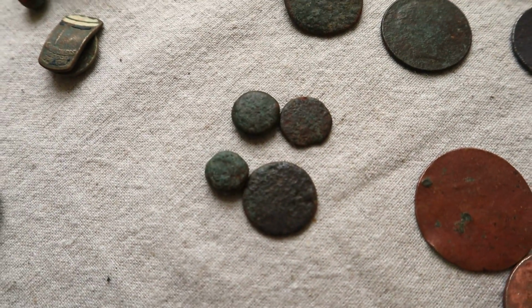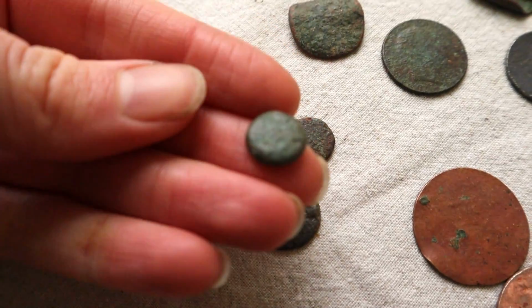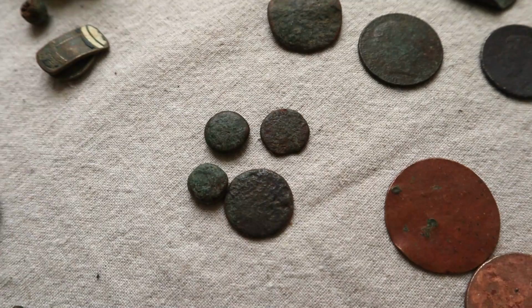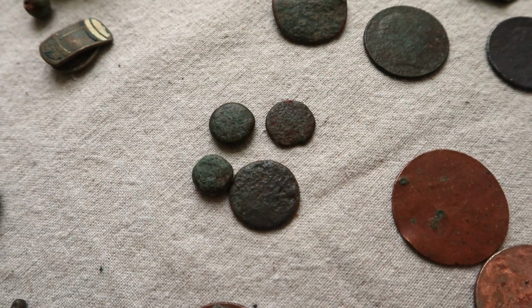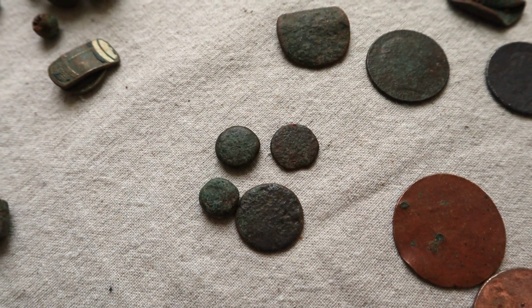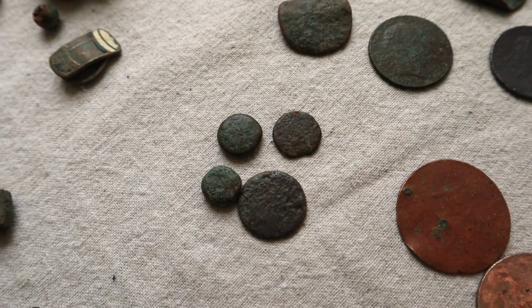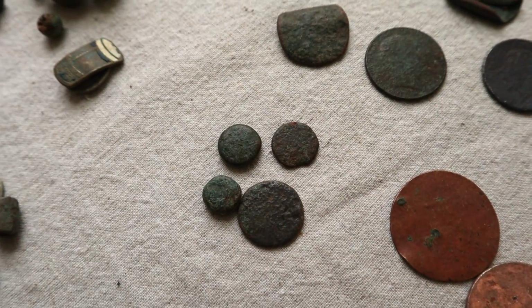Could possibly be Roman, because Romans did have very small coins. Yeah, the quite fat thing about the Roman theory is that there's no actual archaeological or any other evidence that there were Romans in Whitehaven at all. No, but in some quite close towns.